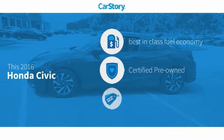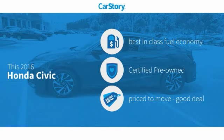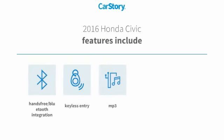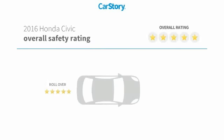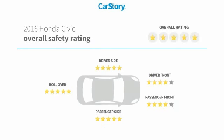Car Story research indicates this vehicle as having best-in-class fuel economy, certified pre-owned, and a good deal. Features also include keyless entry, steering wheel controls, power sun moonroof, MP3, hands-free Bluetooth integration, and has been listed as an IIHS top safety pick with these ratings.